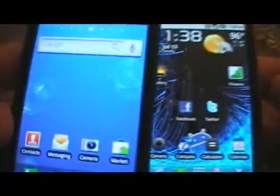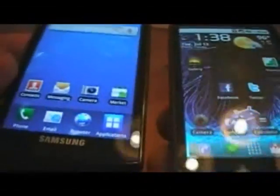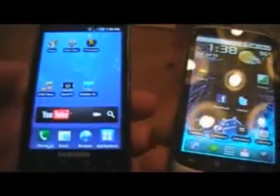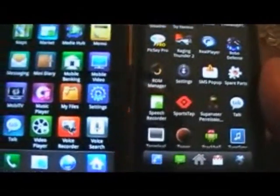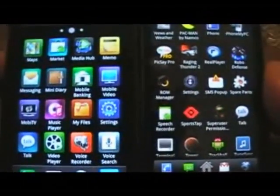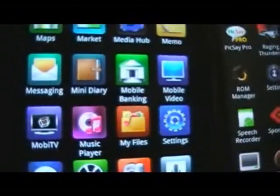Screen-wise, in the video it's kind of hard to tell, as we've heard in every other review. But the Captivate by far has a much better screen. There's no comparison at all. You can even tell, barely in the video, but your blacks on the Captivate are just insane. They're dark, almost as if the black is just powered off and it's a completely black screen versus the Nexus One's.